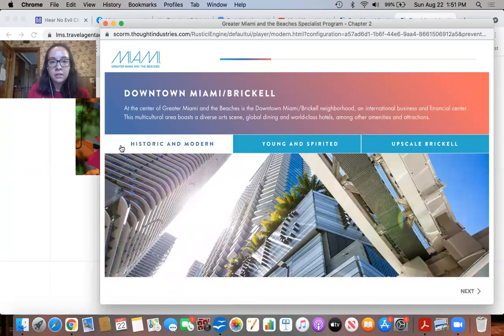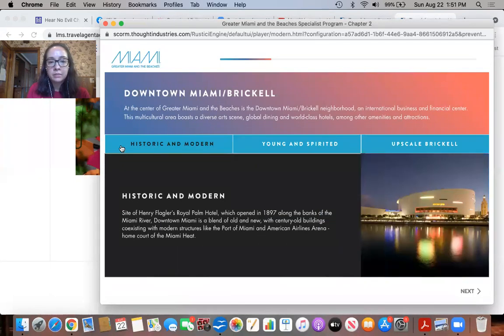Historic and modern. Site of Henry Flagler's Royal Palm Hotel, which opened in 1897 along the banks of the Miami River. Downtown Miami is a blend of old and new, with century-old buildings coexisting with modern structures like the Port of Miami and American Airlines Arena, home court of the Miami Heat.